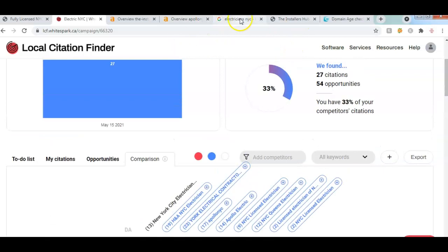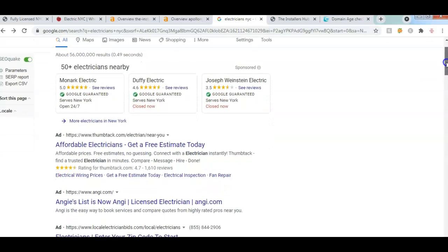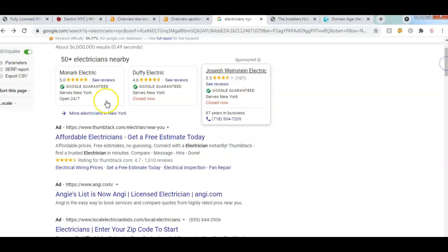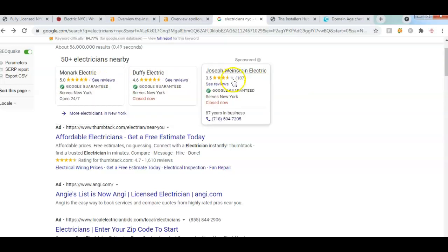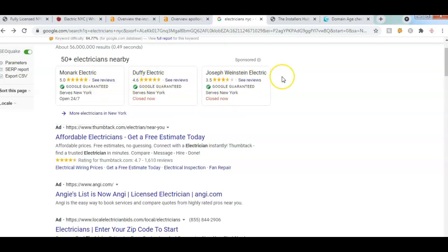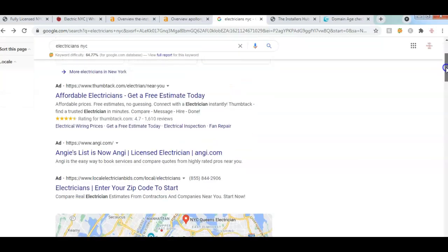And third and last, I want to talk to you about backlinks. So if I do a quick search in New York City, I just want to show you how customers will search. So the first thing that people search for and they see these Google guaranteed ads. Now companies pay Google to get their listing up here. They got to go through a verification process and then they go there. So that's the first thing customers see.